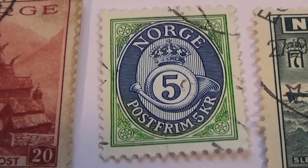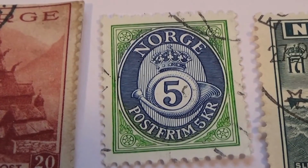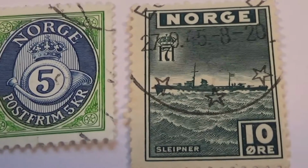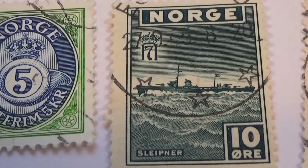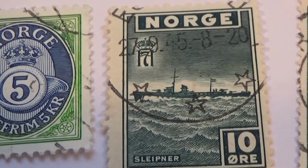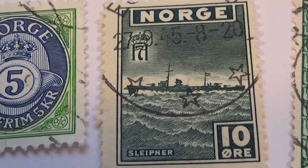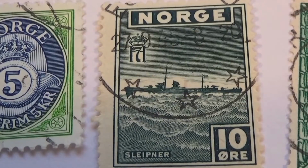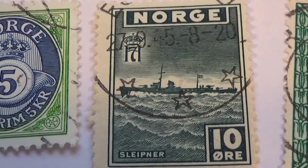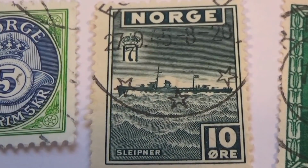Okay, then we have a 5 here. This went into double printing, one for the green and white, one for the blue and white. Then look at this one, and look at this ship. Now look at the cancellation, it's got stars on it. That is a really nice one. Look how long that ship is. And for the cancellation to be stars, that's nice. It's a special time in history.